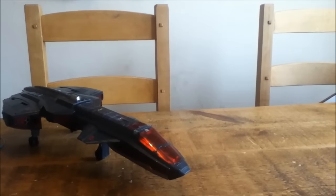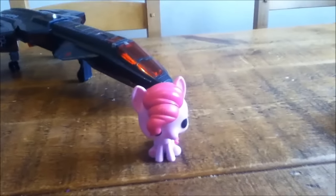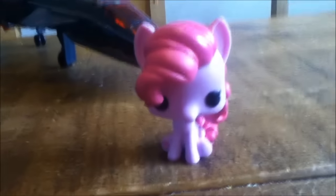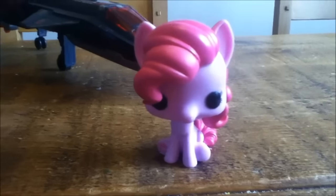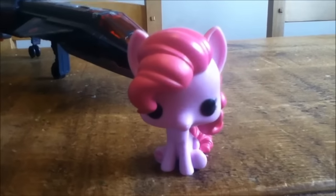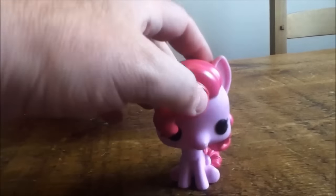Right, going on to our second buy of the week, which is a My Little Pony Pinkie Pie. Now this is one of those pop characters, the ones that are made by Hasbro, that come in boxes for collector's items. It's got the My Little Pony insignia, and it says on the bottom, it's Hasbro.